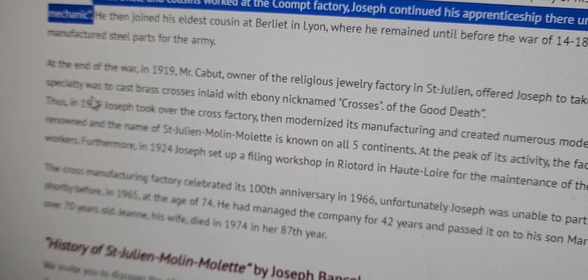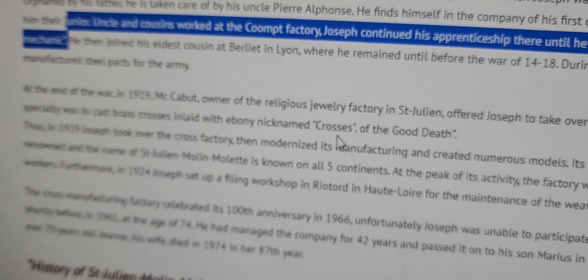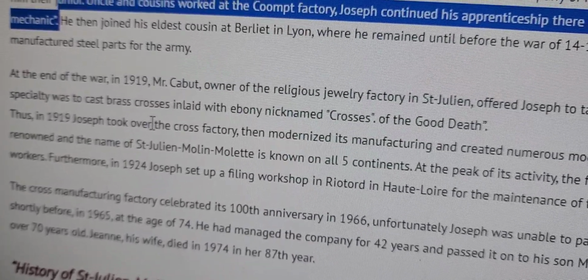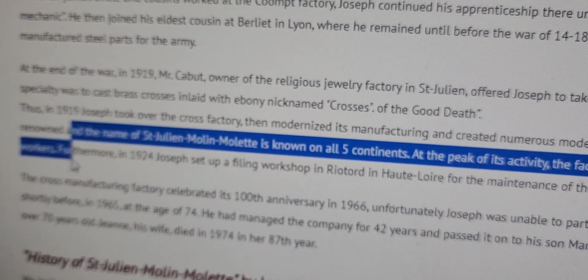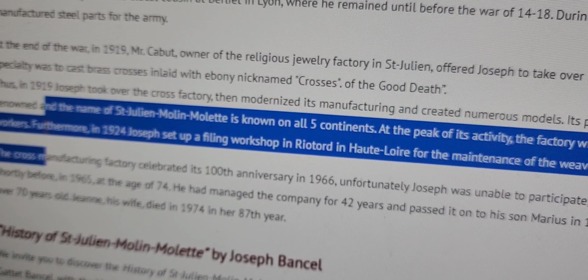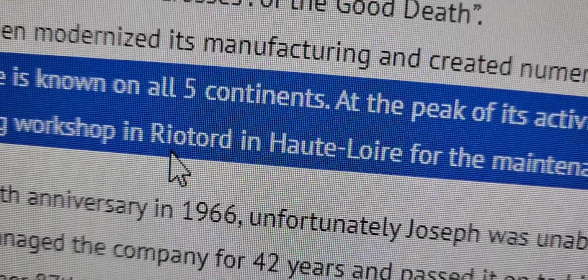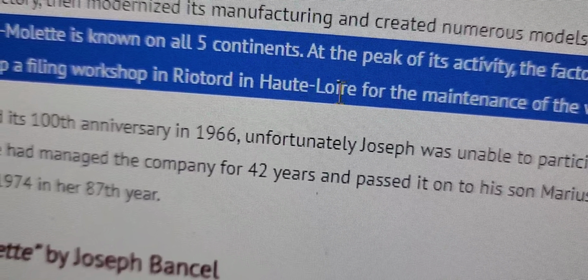It says the specialty was to cast brass crosses inlaid with ebony, nicknamed crosses of the Good Death, or Memento Mori, and or Golgotha crosses, which I'll show you in a few moments. Thus, in 1919, Joseph took over the factory, then modernized its manufacturing, and created numerous models. Its products are renowned, and the name Saint Julien Molin Molet is known on all 5 continents. At the peak of its activity, the factory employed 80 workers. Furthermore, in 1924, Joseph set up a filing workshop in Rio Tort in Haute-Loire. I can't pronounce French. For the maintenance of the weaving factory looms.